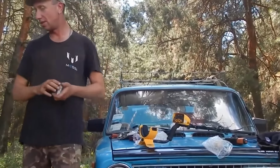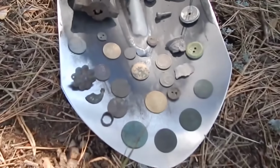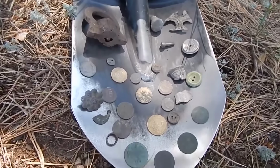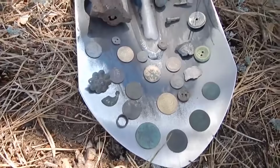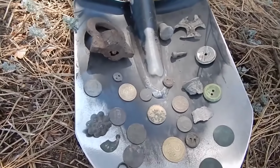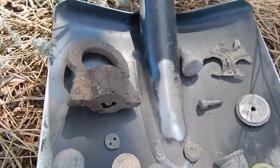We will end today's hot expedition in search of ancient artifacts and lost things of the past. We put all the finds that we found on a shovel. This field once again pleased us with finds of different time periods. Also, we have a few jewels and a lot of scrap metal. In general, this day we did not waste.